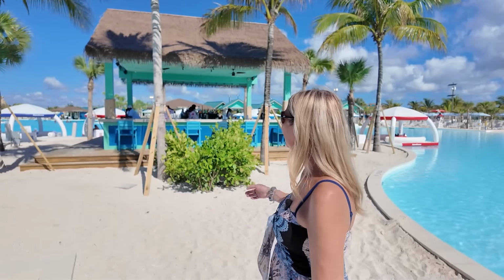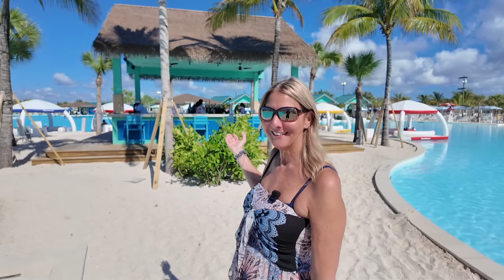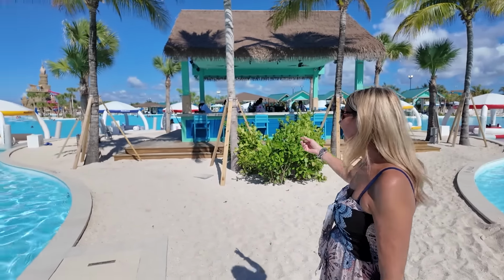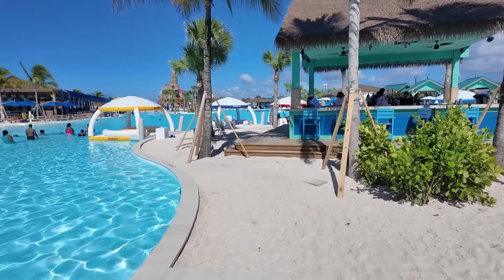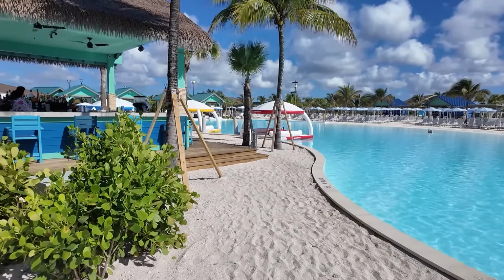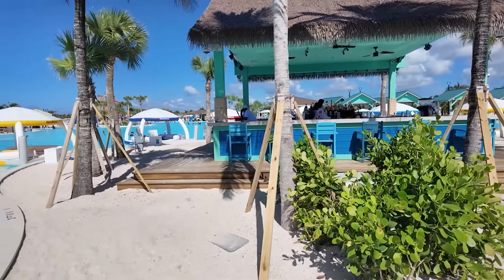So now we're at the southeast end of Starfish Lagoon, and there's a bar, Shoal Mates Bar, right behind me. And there are also some aquabanas around, as you can see. Those you can rent as well, kind of under the excursions on the website, and they have an additional charge as well.